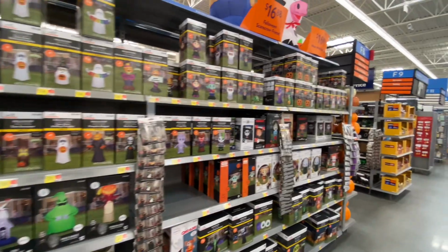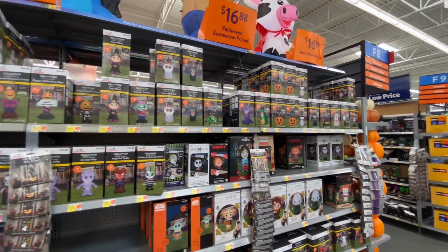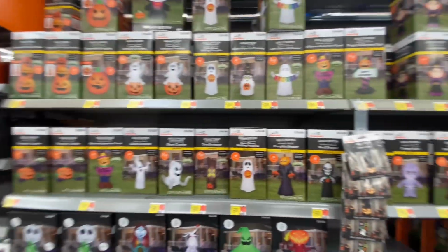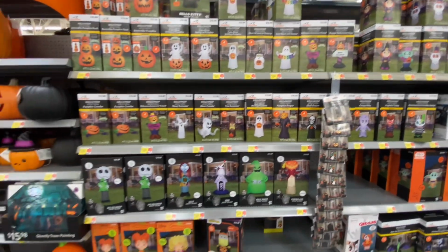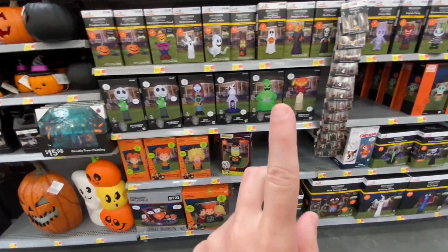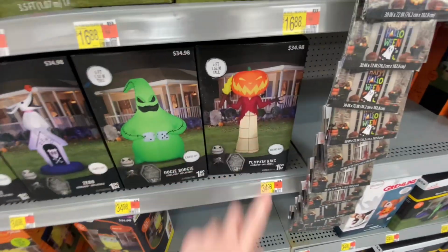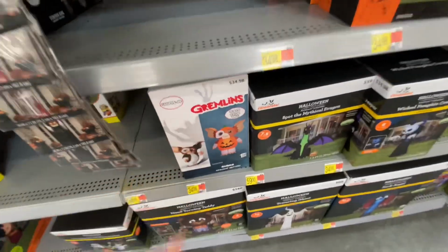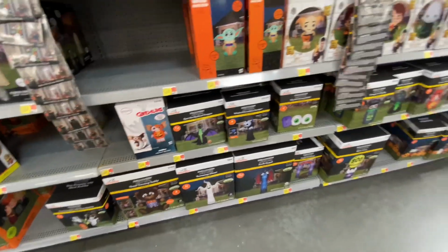Here are all of their inflatables. You can pause the video at any time if you see any ones you like. I'll point out a couple that stand out to me. Pumpkin King Jack is a different one to me that I don't normally see. I see Gizmo from Gremlins literally in a pumpkin.